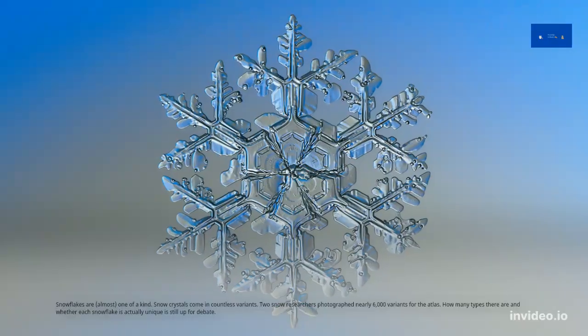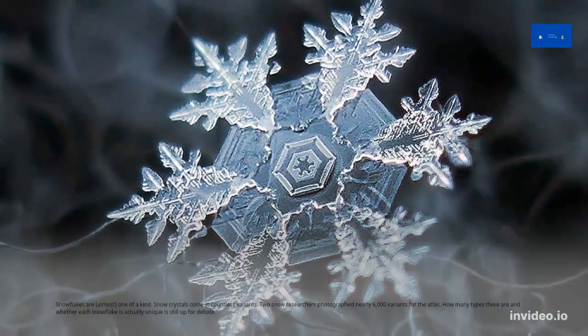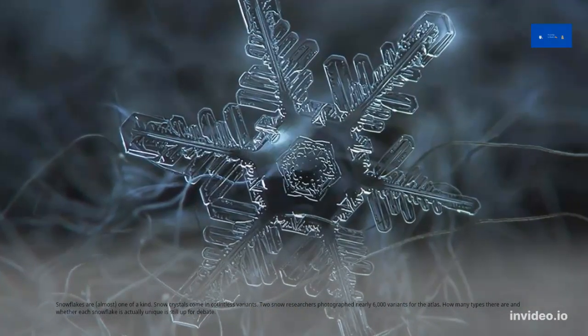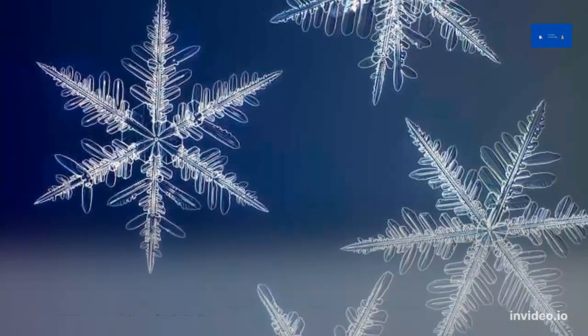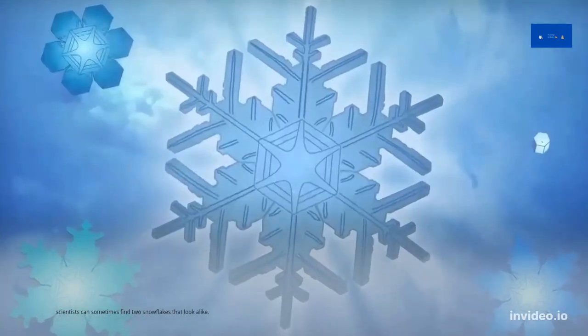Snowflakes are, almost, one of a kind. Snow crystals come in countless variants. 2 snow researchers photographed nearly 6,000 variants for the atlas. How many types there are and whether each snowflake is actually unique is still up for debate. Scientists can sometimes find 2 snowflakes that look alike.